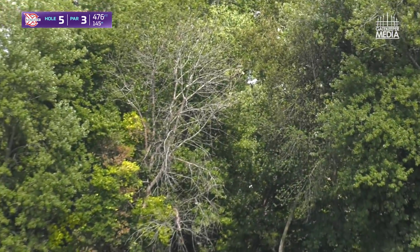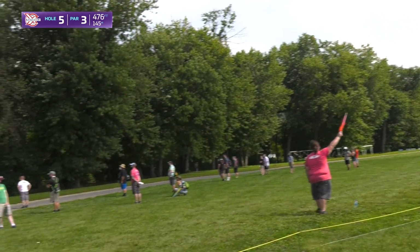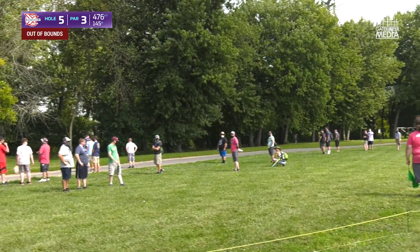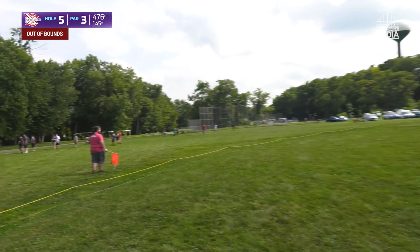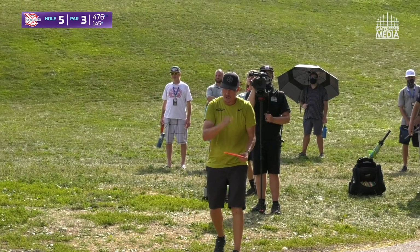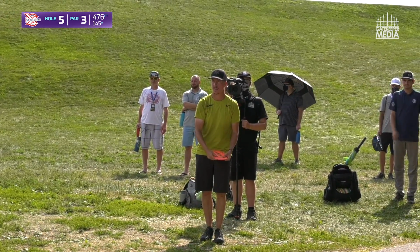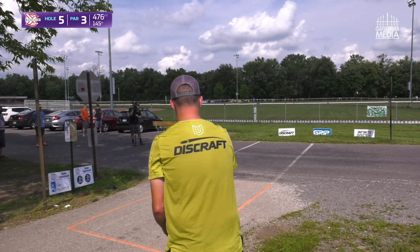And that looks okay if it starts pushing left now. Wow. Just too long. Yeah, and that's what happens when you try to play a little bit too safe on your aggressive line. And Uli, I see the nuke in his hand. I know what he wants.